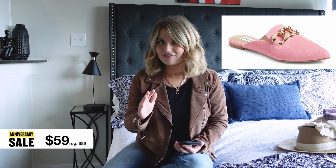These Steve Madden mules, the chain mules, these are going to be very popular this year. I can see that they are already selling out different styles and different colors in these. I know that the nude is probably the most popular one, but this year I wanted to do something a little bit fun. So I actually ordered these in the pink color. Now they have a huge variety of colors. I was going back and forth between the pink, and they have them in an olive that's really pretty too.